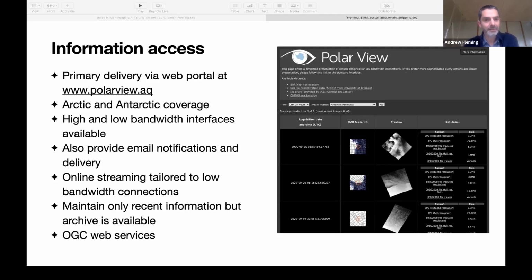So the graphic there is a low bandwidth interface, which you can find from the website as well, which is a much simpler and lighter weight version of the website. We also deliver information by providing automatic email notifications when new information becomes available in your area of interest, rather than you having to load up and check a heavy website frequently. And other options such as online streaming of imagery and information tailored to low bandwidth connections, which actually works really well.